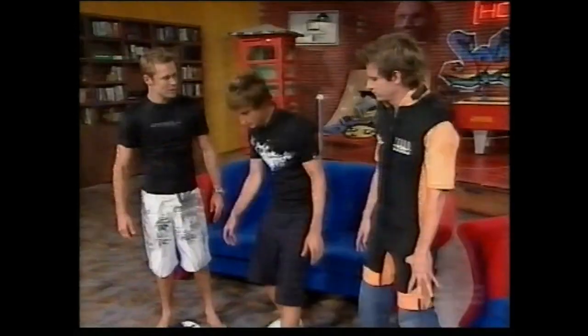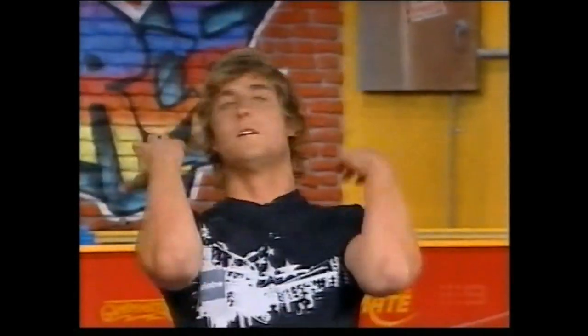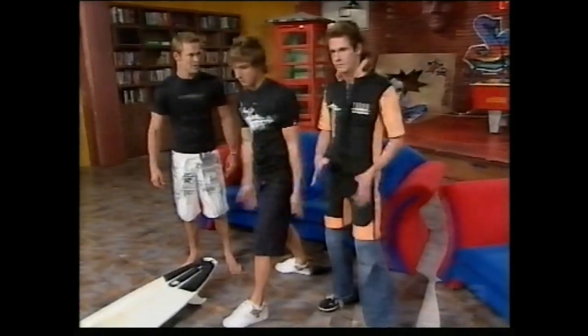If you're taking your time, you're starting to wobble like this, and by the time you do that, the wave's already gone past you and you're already at the back of the wave. So to jump to your feet, it's more like that, and then the wave will push you quicker.